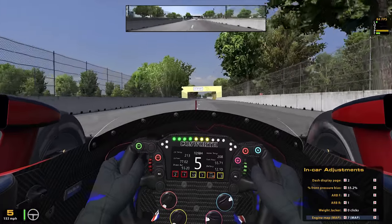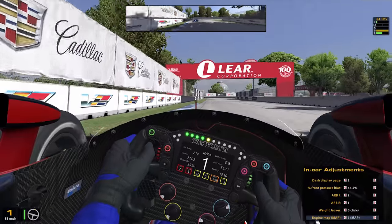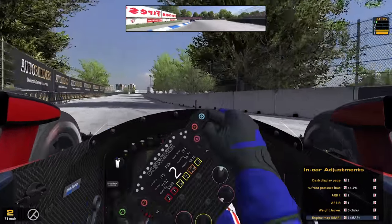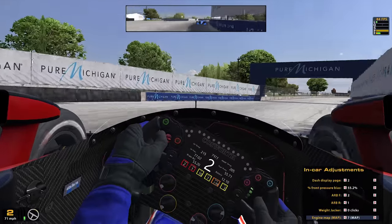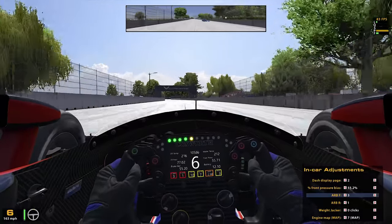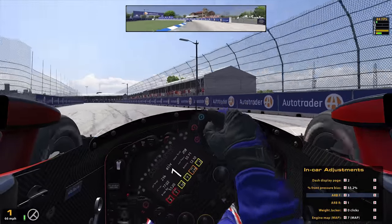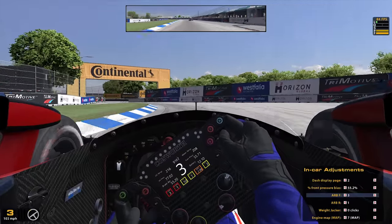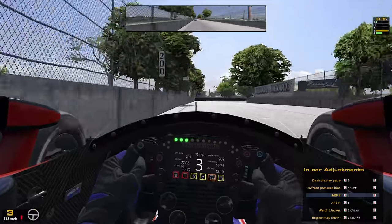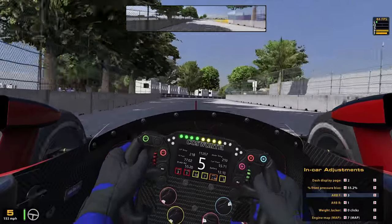I just realised I totally forgot to map my push to pass button. I've been driving the LMP1 car all of last week and I've completely forgotten to set the button. So I am racing this whole race without push to pass. What an idiot. I have no push to pass. Fuck!